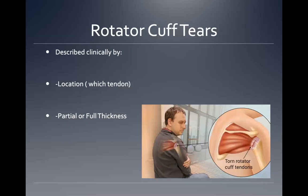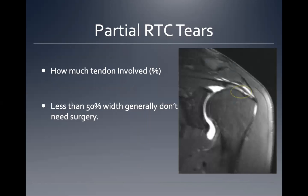So rotator cuff tears are generally clinically described by two separate categories: location, or which tendon is torn, and whether the tear is partial or full thickness. So partial tears, we talk about those in terms of a percentage of the tear, either high or low grade, or percentage. Generally, if it's more than 50% width, we start talking about more surgical interventions, and less than 50% more conservative treatment.